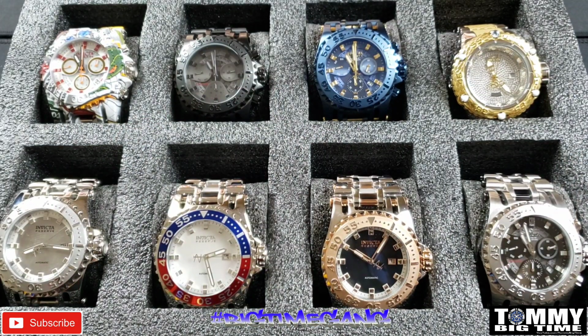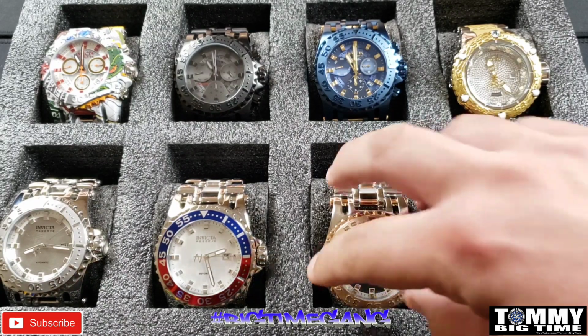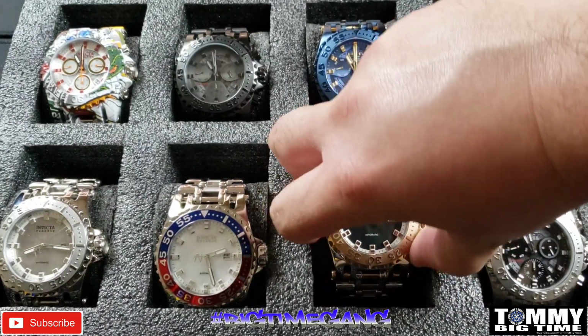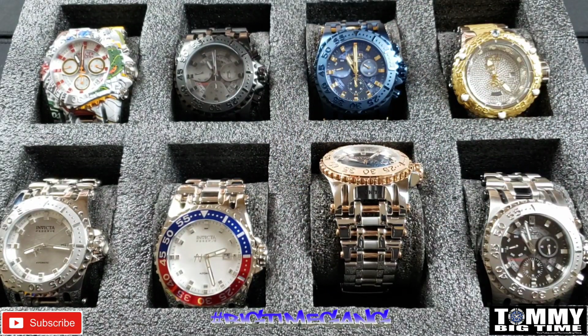So the Chaos is a 50 millimeter watch. I believe it's 16 millimeters thick. Very, very comfortable. And my main attraction to the watch is the bracelet. So you just look at that bracelet there. Look at that design. Wide and chunky at the top, tapers down towards under your wrist. It's nice and thin so that it's still comfortable.